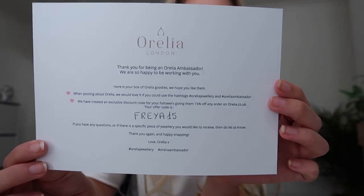And inside we have... Okay, this is from a brand called Aurelia. I think that's how you pronounce it. I have tried their products before and really liked them. It's a jewelry brand, and that is their Instagram handle and all their little information there. So this is what they have sent me.